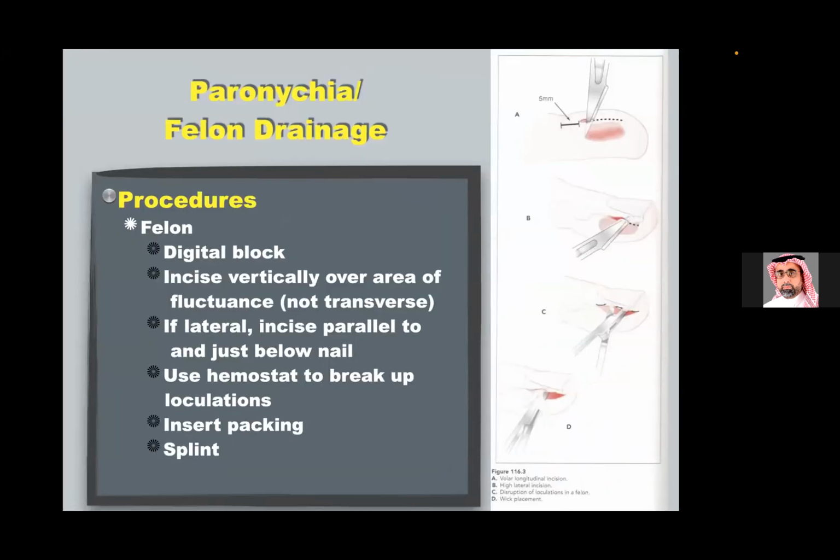For a felon procedure, the bulb of the finger, after digital block, you make a good incision vertically over the fluctuant area. Don't make the incision transversely. If the felon is more lateral, you can make an incision parallel to, or just below, the nail.